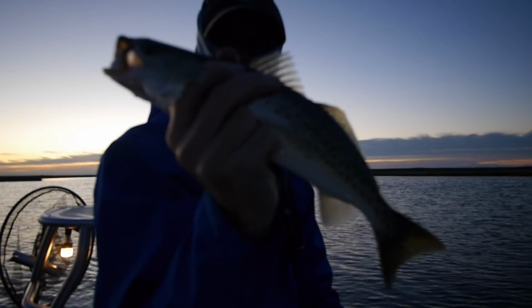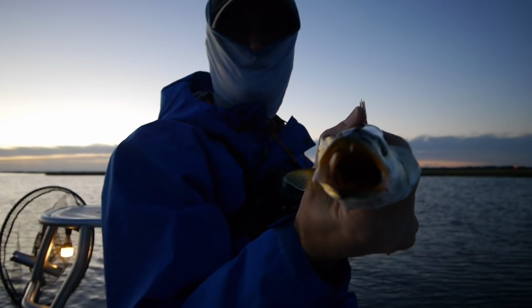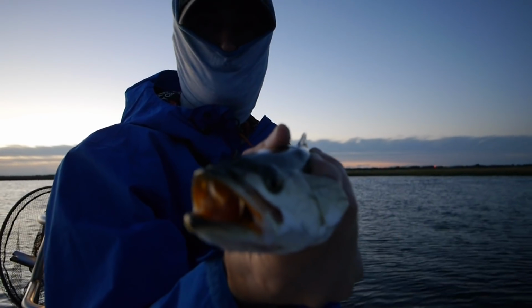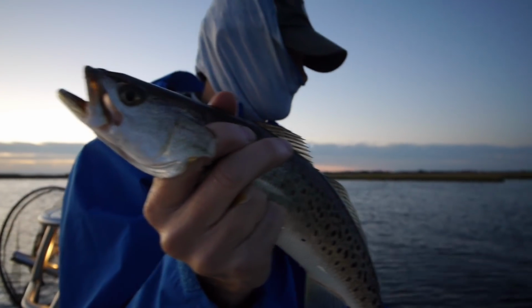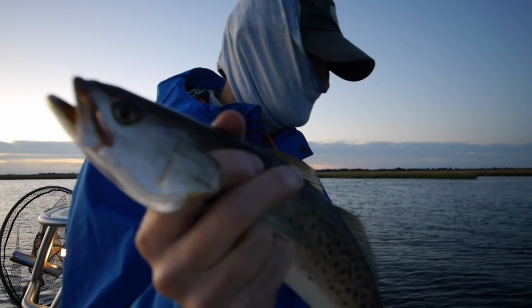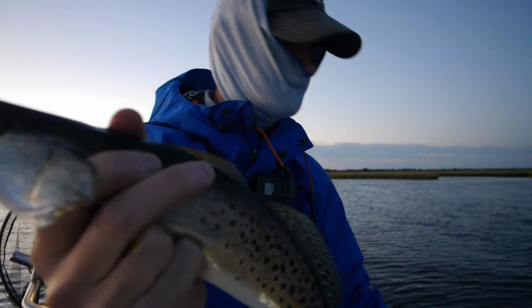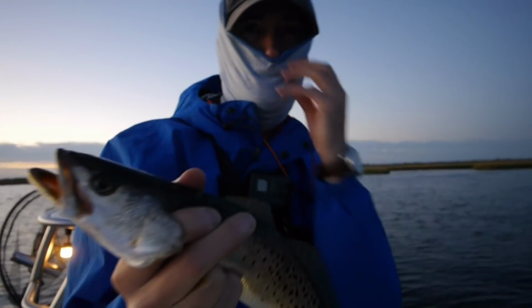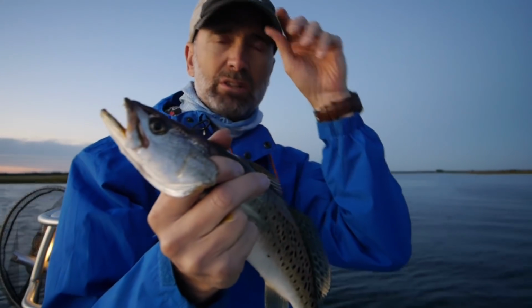Out of the morning, first spot, deep hole. Fishing on a kind of tough morning. It's been blowing hard north and west wind for a couple days, and I expected the water to be pretty dirty. Actually, it looks pretty clean. We got out here 30 minutes before sunrise, so I didn't know what the water looked like, but good start.